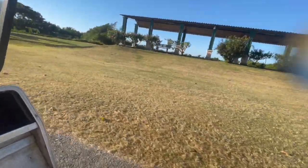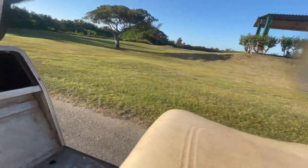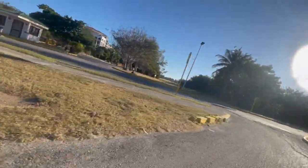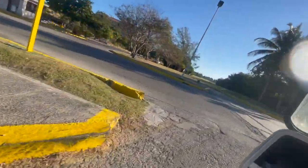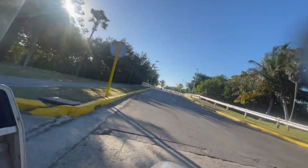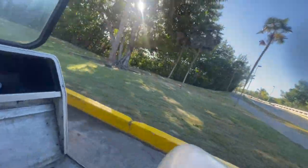Oh, this is the tee off. Sorry, this is the driving range where you can go warm up. That's the parking lot and a hotel. Oh, this is the road entranceway that you have to drive over.